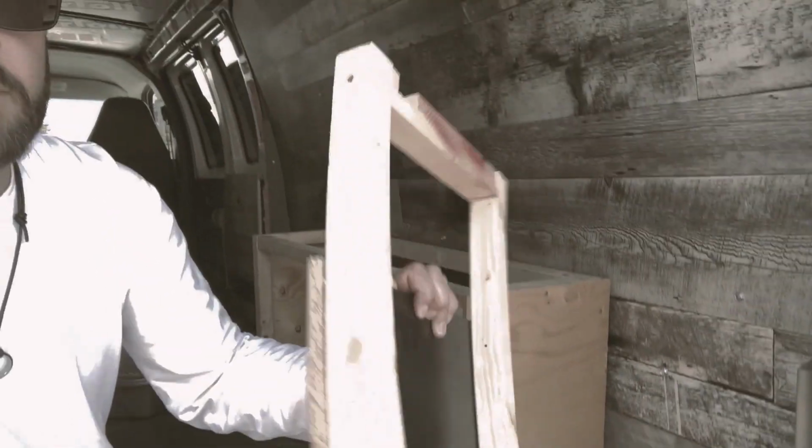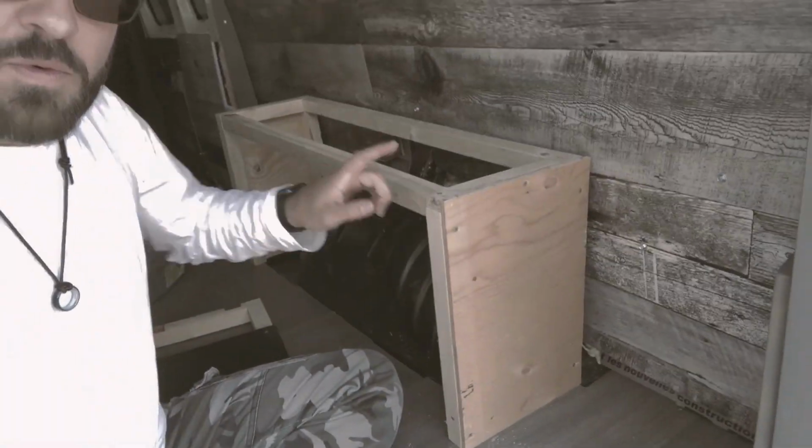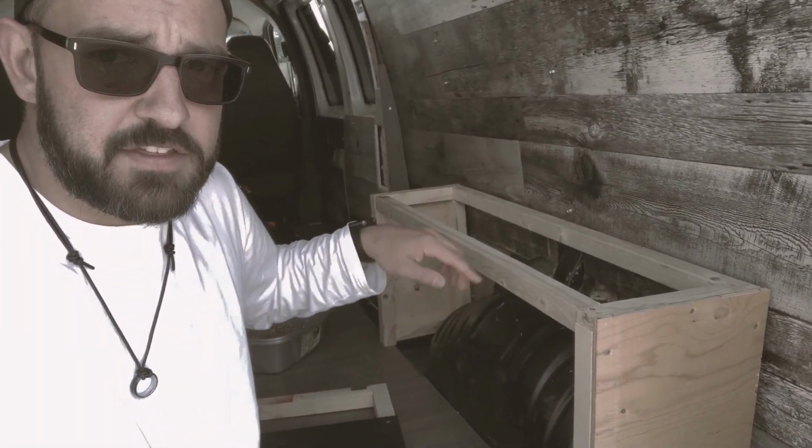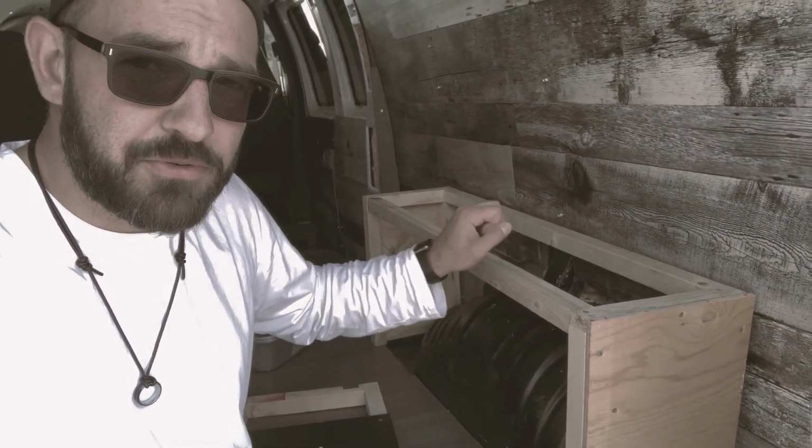This is what we did, is we built this frame. I keep saying we, and I guess it's true. I helped, but Mike did the majority of the work. So this is the space we had to work with, right? We attached the plywood to the sides of the wheel well boxes. I still need one more piece of plywood here, and then I think a bit of MDF board on the top so it can open up.